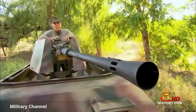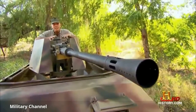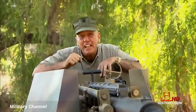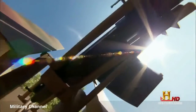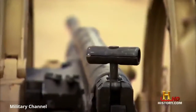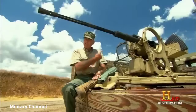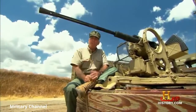The 251 didn't just haul troops around. No, sir. The Germans mounted everything from machine guns to howitzers on this thing, which turned it into a fast-moving, deadly weapon. Like the 20mm flak gun. Now, we can't fire this one because it's a museum piece. So, we've got one we can fire rigged up on this old flak wagon instead. A flak gun like this made a half-track a pretty potent offensive weapon.